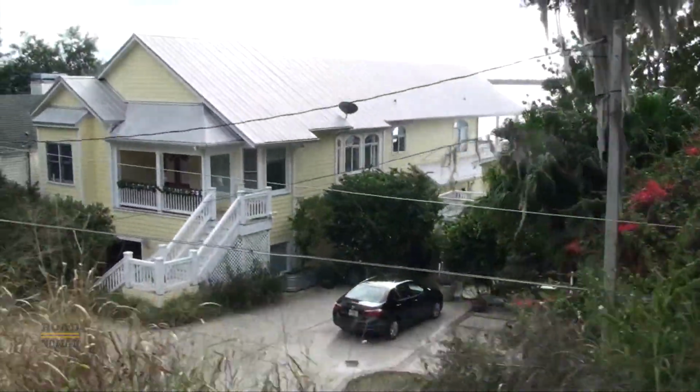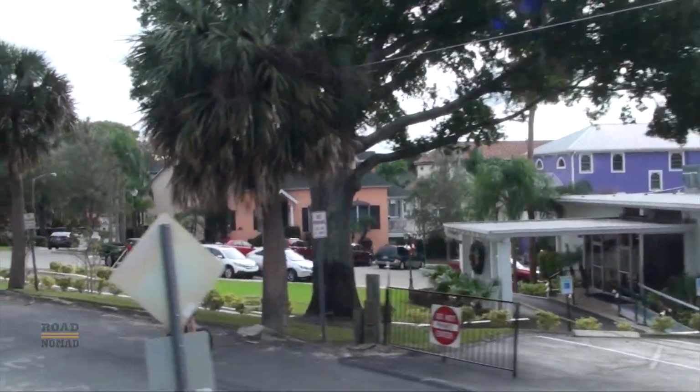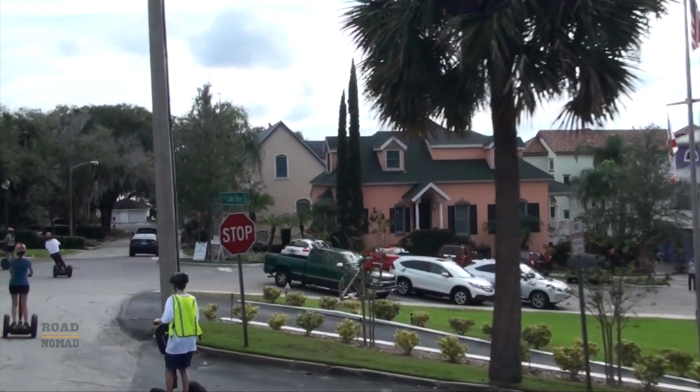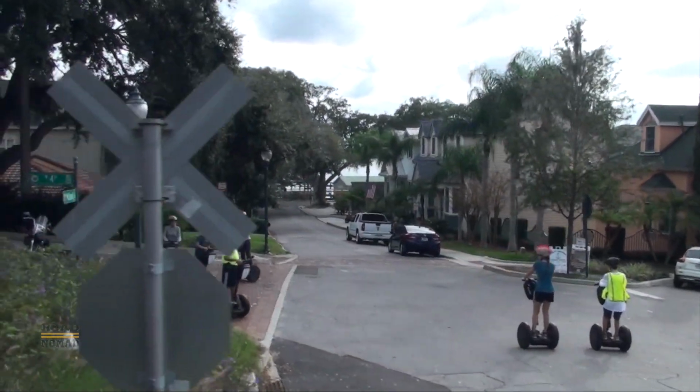We are glad to be back in Mount Dora because we're hungry. Sometime we have to do one of those Segway tours. Looks like so much fun.